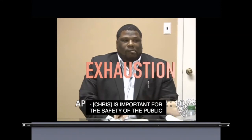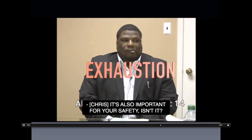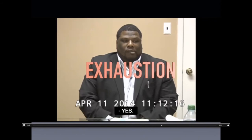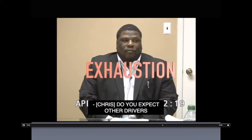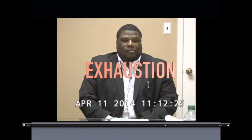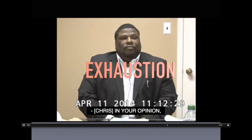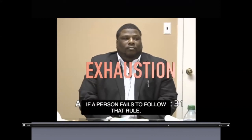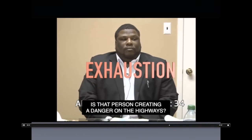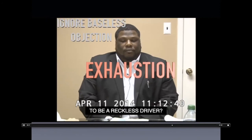It's important for the safety of the public in general, correct? Yes. It's also important for your safety, isn't it? Yes. Do you expect other drivers of commercial vehicles to follow that rule? Yes. Why do you expect them to follow it? It's the law. In your opinion, if a person fails to follow that rule, is that person creating a danger on the highways? Yes.